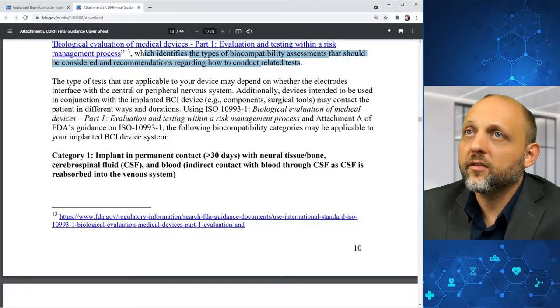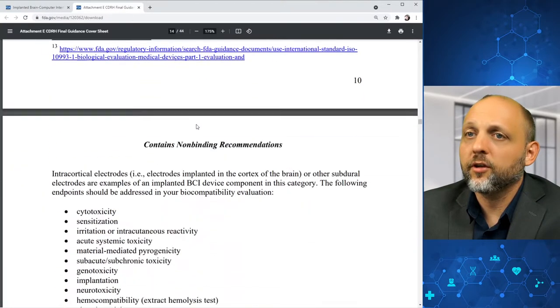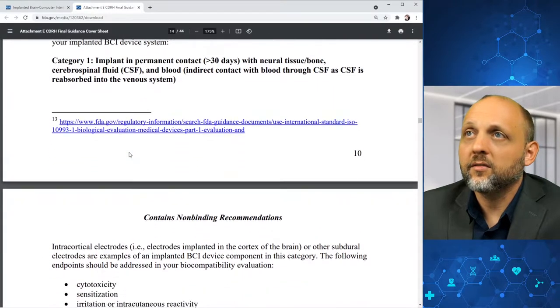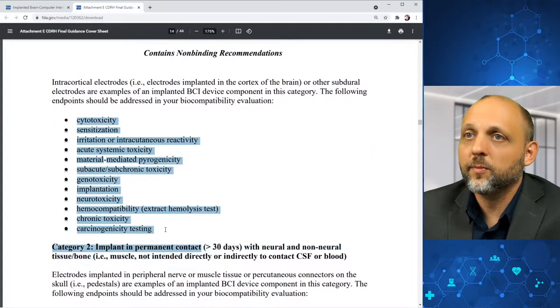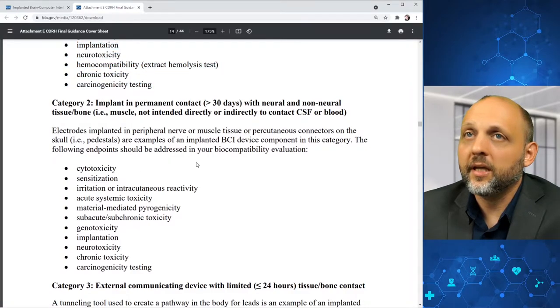And here, the type of tests that are applicable to your device may depend on whether the electrodes interface with the central or peripheral nervous system. Additionally, devices intended to be used in conjunction with the implanted BCI device may contact the patient in different ways and durations. Again, they refer you to ISO 10993-1. And here there are a couple different categories for your implant. You should appropriately categorize the implant and then do the testing following that appropriate categorization. So FDA has given you a couple categories with the testing they would expect to see for your product for these different types of contact type and duration.